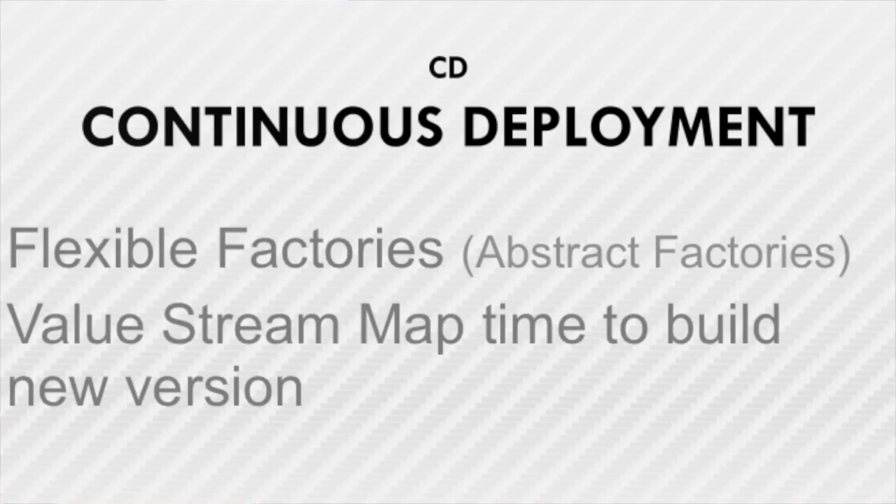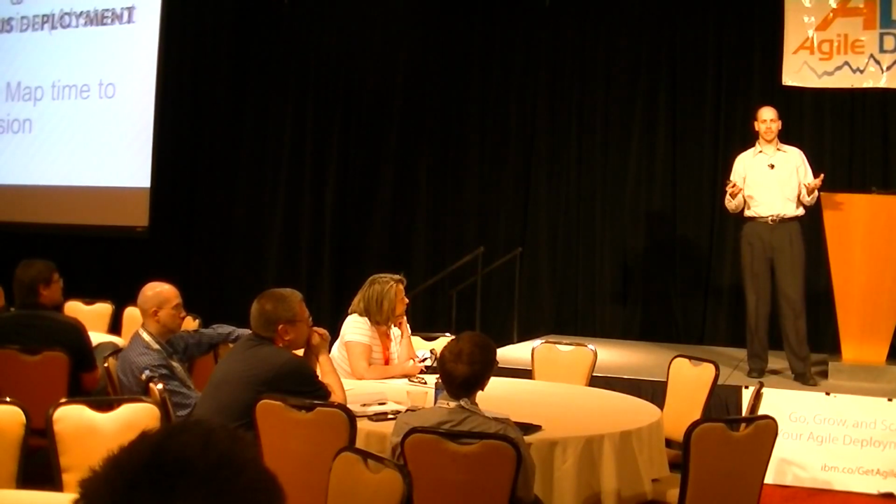But in manufacturing, we also then have the issue of continuous deployment. If you even have a coherent design, how do you then get all manufacturing lines to produce the same thing?